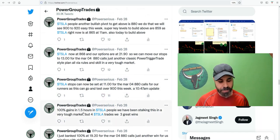So we got about 100% gains in 1.5 hours in Tesla, people. We have been stocking this in a very tough market. But for Tesla trades, we have 3 great wins. So in December, we had a great win, and about 3 other trades from January till now, avoiding all kinds of problems and just getting some gains. So keeping very strong, right?